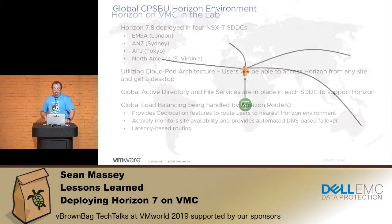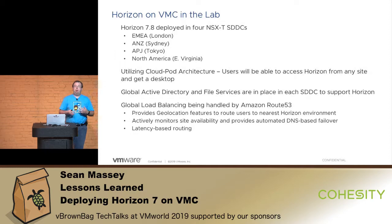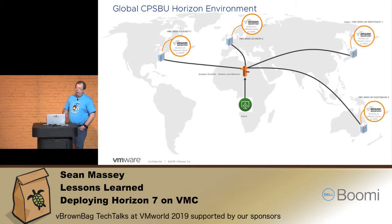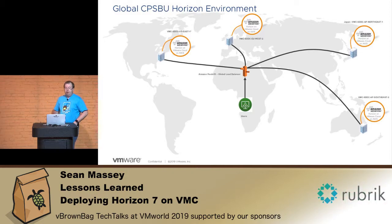It also allows us to actively monitor each site. So if we take them down, Route 53 will handle the failover for us. We don't have to worry about building failover rules into the service. So here's a visualization of the environment that we have. Again, 4 SDDCs scattered across the globe, a good geographic distribution of them, with Route 53 placed in front of them.